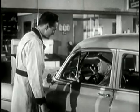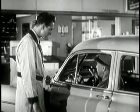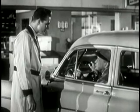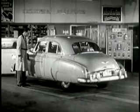Good morning, Mr. Gleason. Good morning, Bill. Have a moment to spare? Always for you. Car giving you trouble? Well, not exactly trouble. It just doesn't seem to have the old snap, you know. A little rough at low speeds. Doesn't sound too serious. We can check the engine while you wait if you have a few minutes. Mind pulling into that space? Okay.